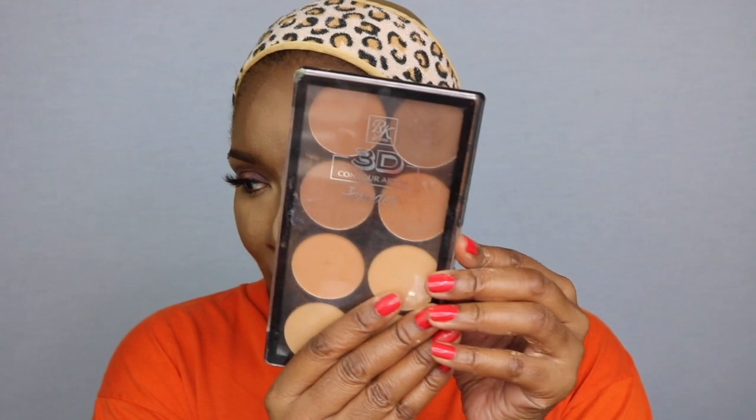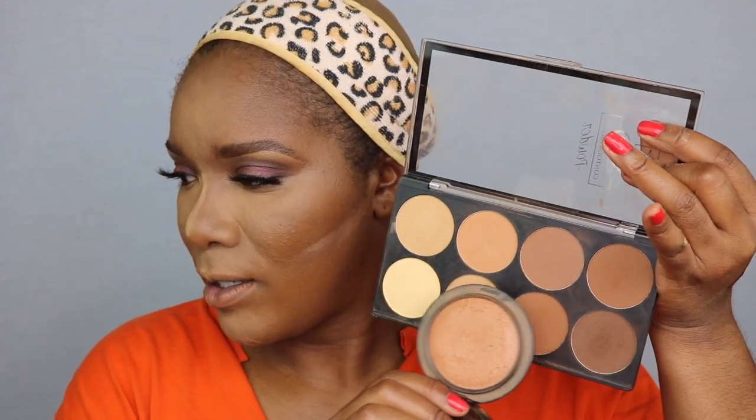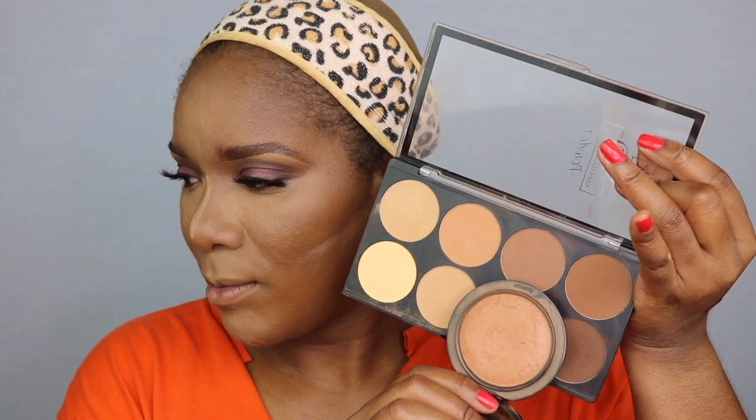Right here in front of me, this is the Ruby Kisses 3-Door Contour Palette, but I'm going to be using one of these shades. Look at all of them. Oh, you know what? Let's look at what I normally use. I normally use the MAC Mineralize Skin Finish to powder off. Let's see, which one of these matches better? This color here, that color there. Probably that one. That's what I was thinking too.